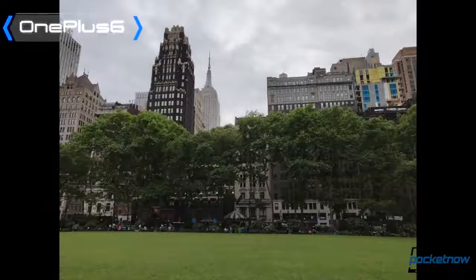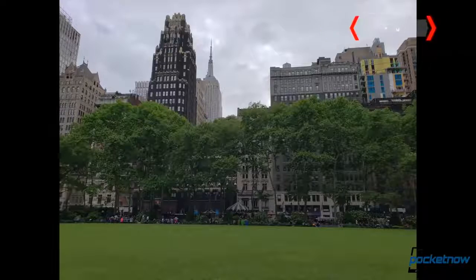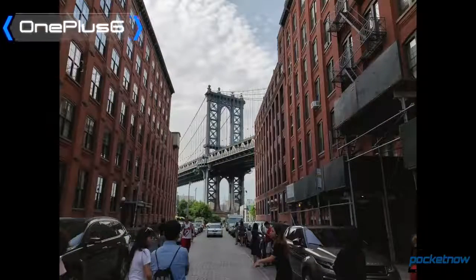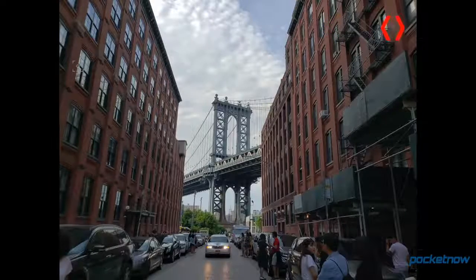Photos during the day are nearly indistinguishable between both. We've got great color, detail, and what I like the most about these two devices is the speed at which they take a photo. They are epic.